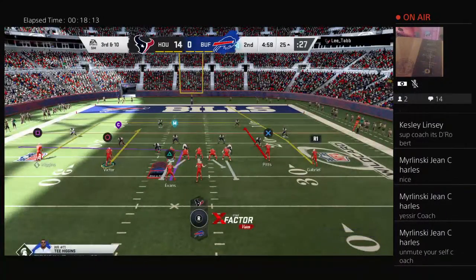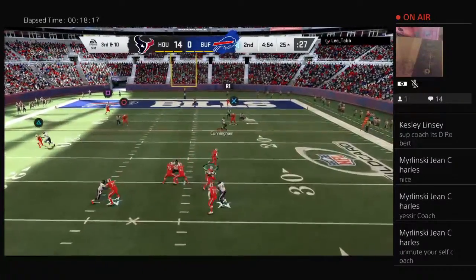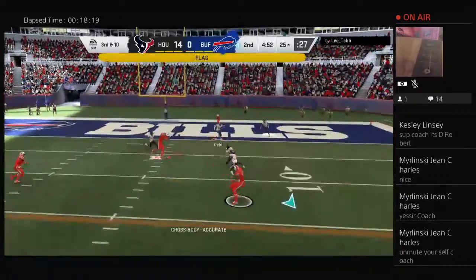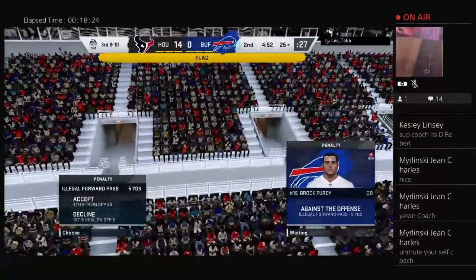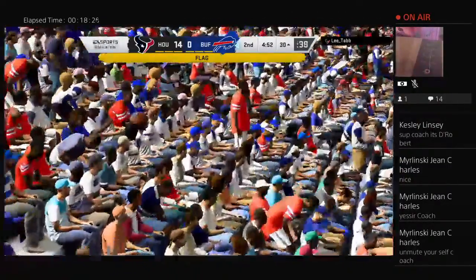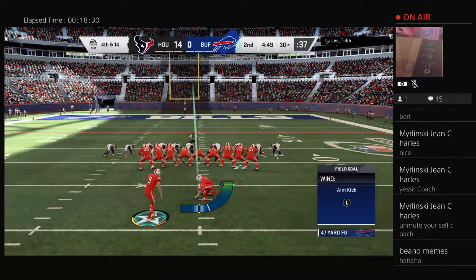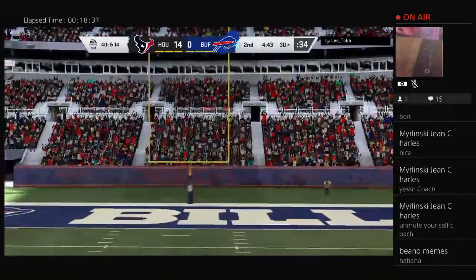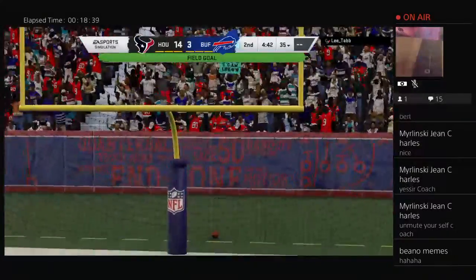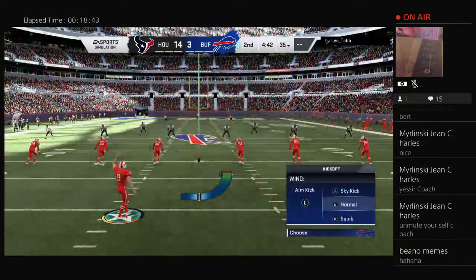Hey, Delta. Go. From the gun, Purdy, escaping the pressure right. This one complete into the hands of Higgins, and he's going to be taken down here with a penalty flag on the field. And now the field goal team on for Buffalo. It'll come from the right hash. It's a 47-yard attempt, and this will split the uprights. It's right down the middle, and they will get themselves on the board here at 14-3.